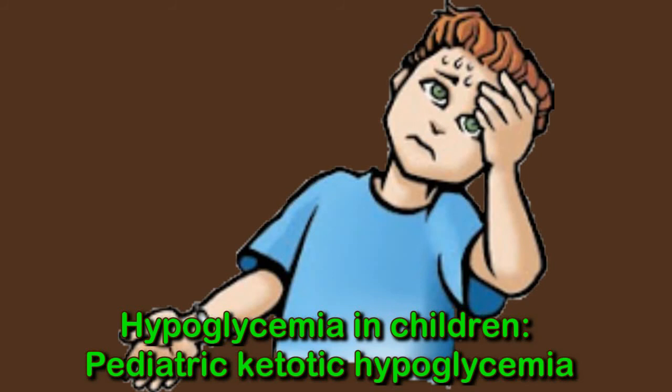According to a 2019 study, pediatric ketotic hypoglycemia usually occurs due to poor intake of food, a gastrointestinal illness and vomiting, or a period of prolonged fasting. Severe metabolic and hormonal conditions may also cause pediatric ketotic hypoglycemia. Pediatric ketotic hypoglycemia may affect children from 6 months old and often resolves after the age of 6 years.